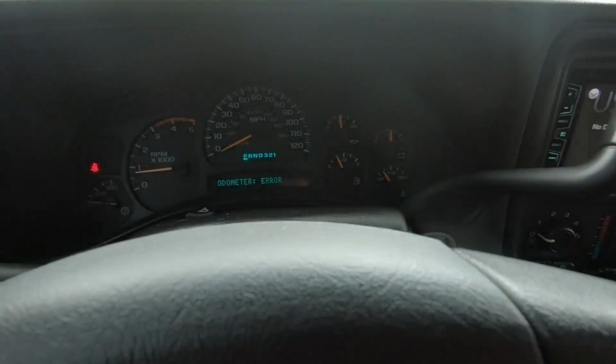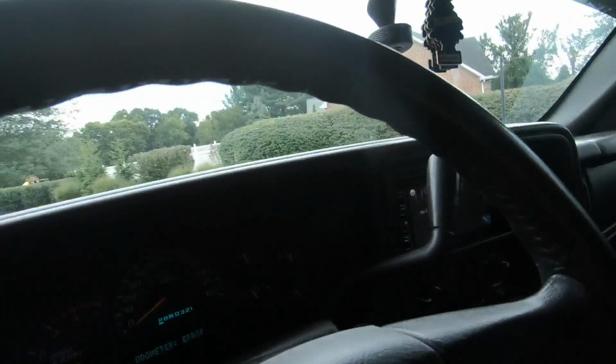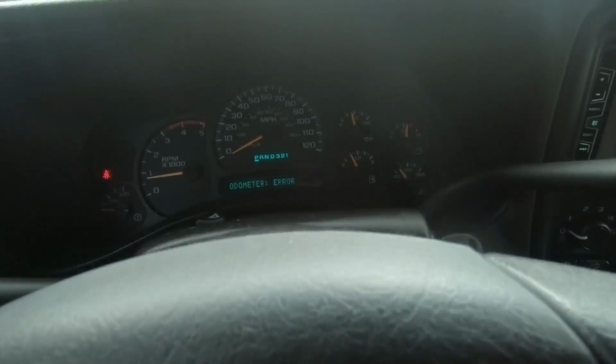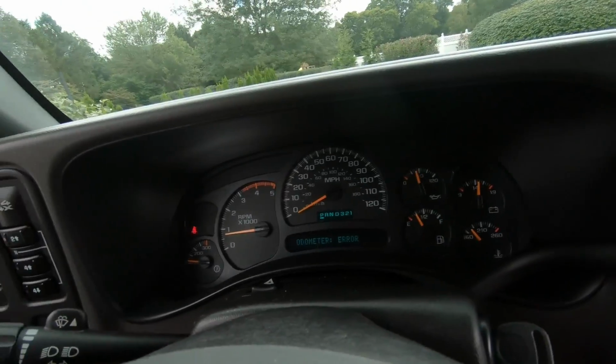I was just driving along one day and all of a sudden my odometer just screws up. I haven't really heard of that happening before. It's totally random why it would break. And you know, this truck is super reliable. Nothing ever breaks on it. And it's not like it's a big deal. I don't really care. It's weird.